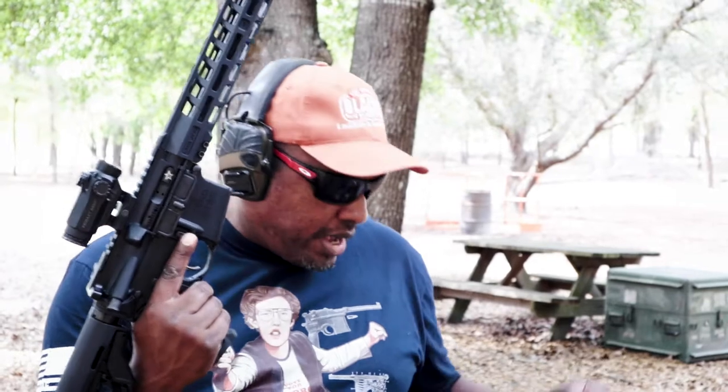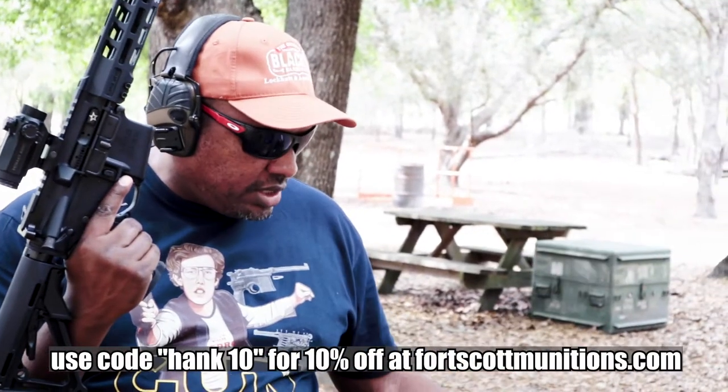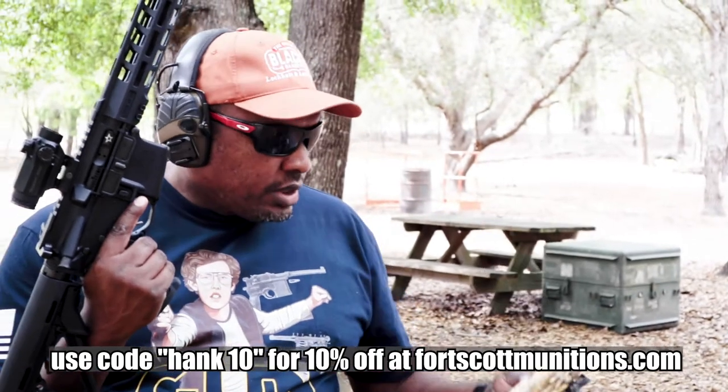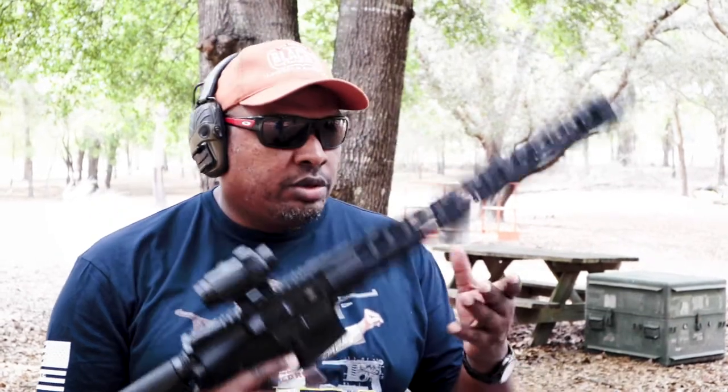I'm probably not gonna have this for a long time, so I figured I'll just put a couple of shots through it and share that with you guys. And if you wanna know more info on this gun, then hit me up, and while I do have it, I will try to get that info out to you. We're gonna shoot some Fort Scott munitions, 5.56, the Bush Hog stuff, as well as I've got some old school 223 munitions here in this bag that we'll shoot to go through it. It does come with one Magpul P-Mag that we use while we're out here. And as I said, that's pretty much it.